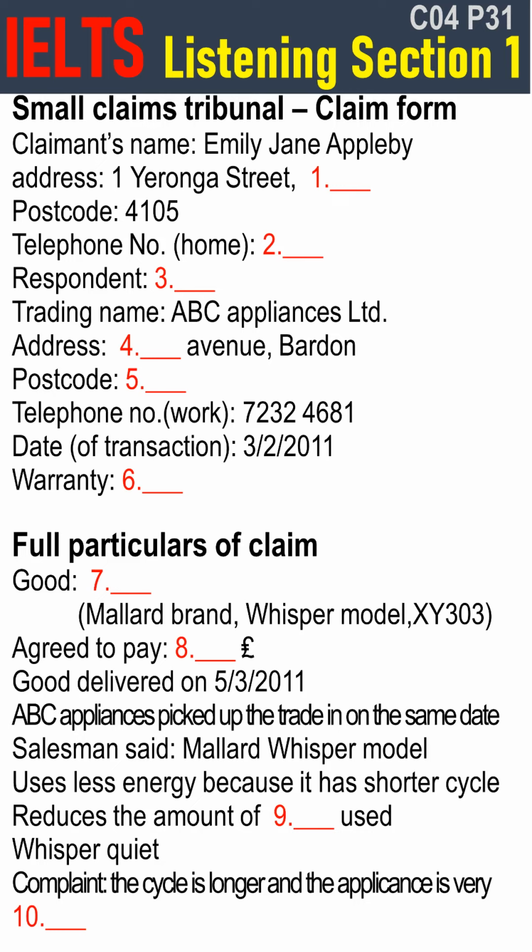7232-4681. Good. Got that. Now, in the third part of this form, we get to the actual goods or services that are in dispute. I assume you made a purchase from them. Yes, that's right. On the 3rd of February, 2011. And did the goods have any sort of guarantee or warranty? Yes, but only for 6 months. So it was just a 6-month warranty? Yes, they offered me an extended warranty for 3 years, but I would have had to pay extra for that.